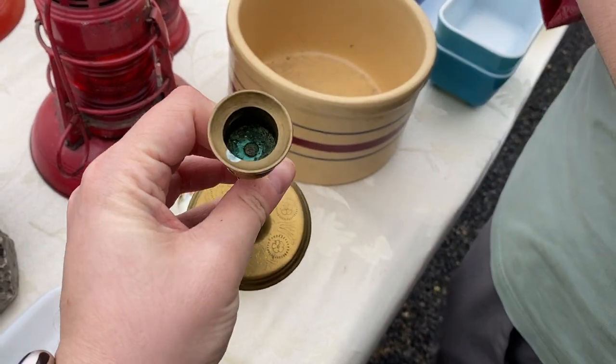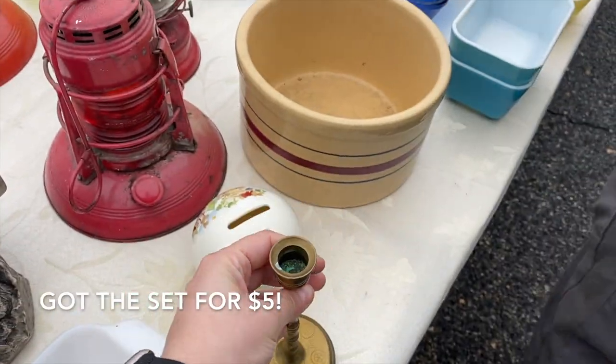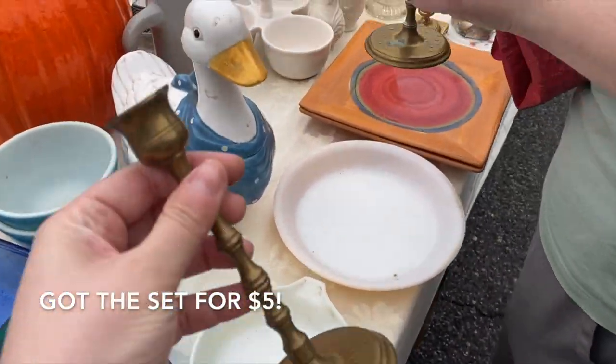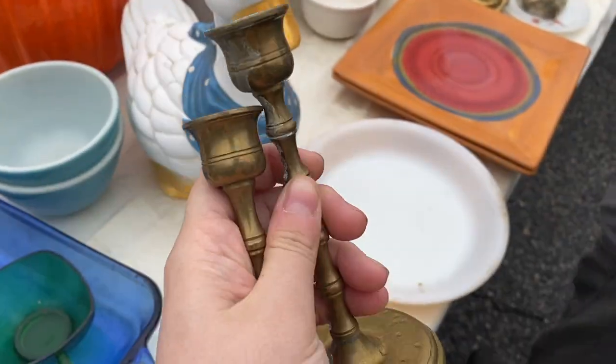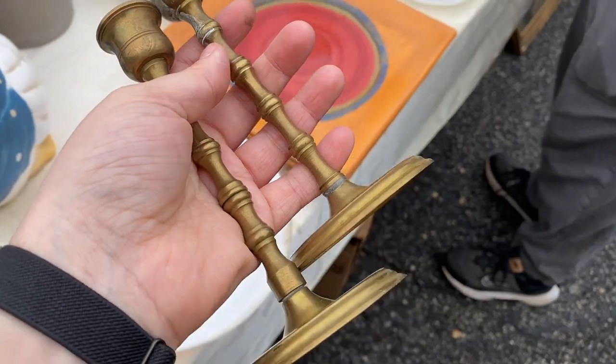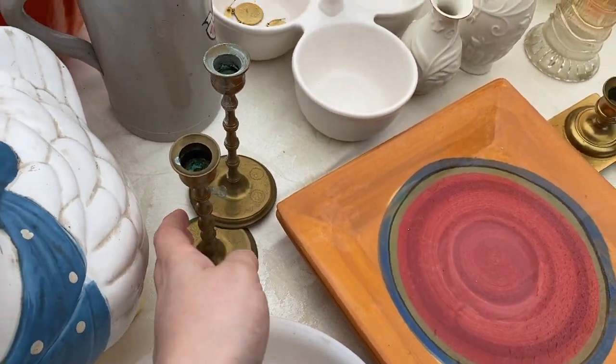I'll see how much. I'd pay a dollar. I don't know if it's going to be a dollar, but that's what I'd pay. Oh, how pretty. Those are cute. I'd pay maybe $3 because now they're a set. I do like them. Maybe we could ask about them.